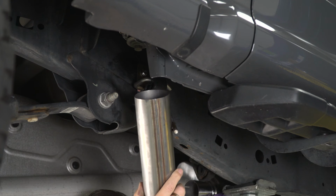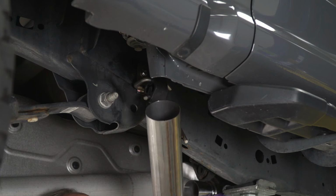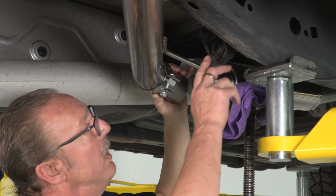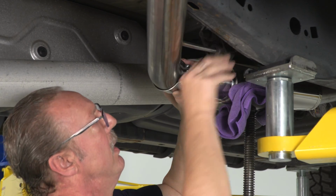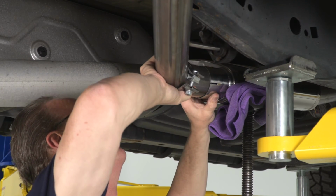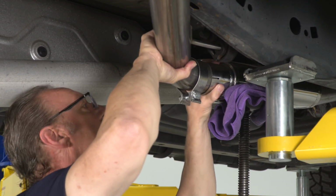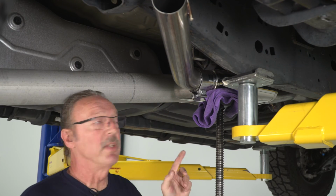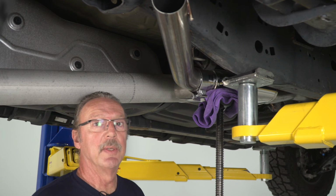Then we'll slide our clamp over the tailpipe and slide it into the front hanger and then into the muffler. Now we can snug up this clamp using our 15mm socket while we install the tips.